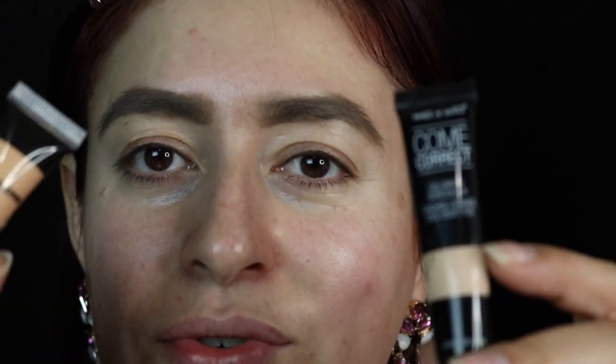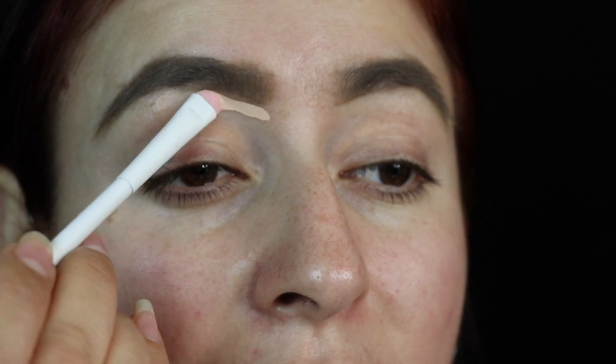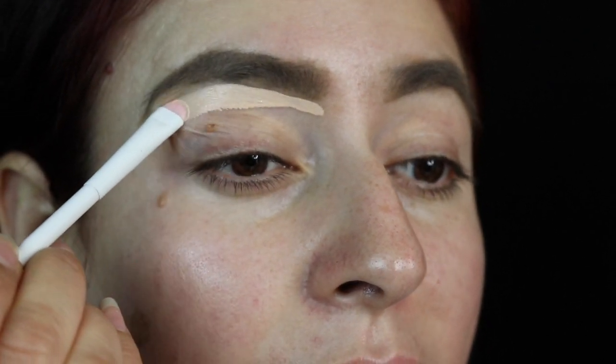I have these other two concealers. I just purchased this one, LA Colors. I don't know if I should use this one or this. I'm going to go ahead and use this one from Wet n Wild just because it's going to work as a base as well. For the rest of my makeup, I'm gonna be taking this Wet n Wild makeup brush here. I'm gonna dip it into that concealer, clean up my eyebrow here.